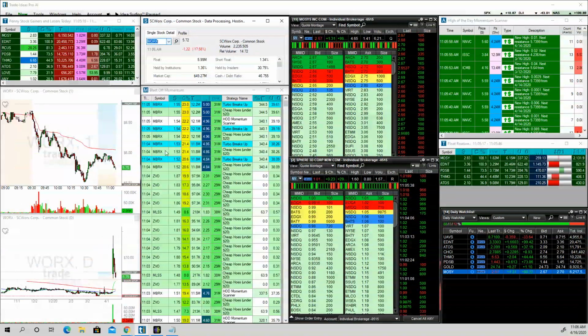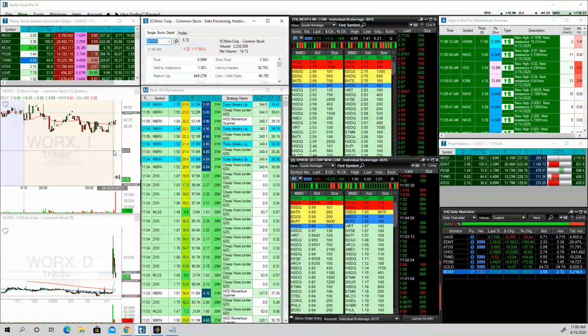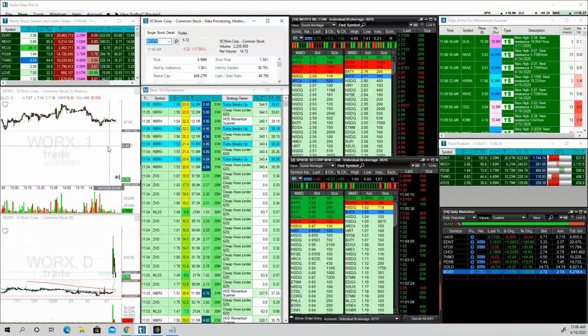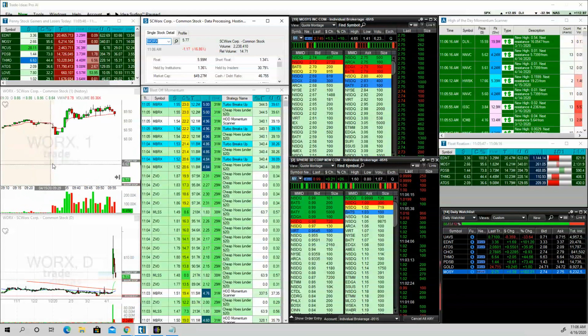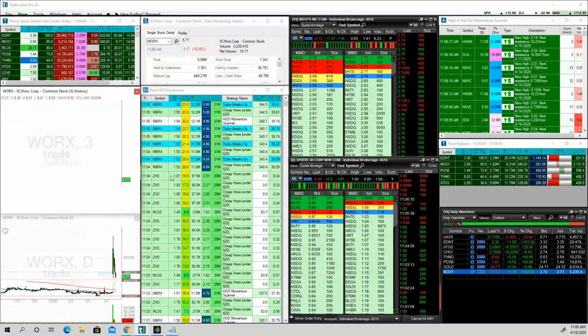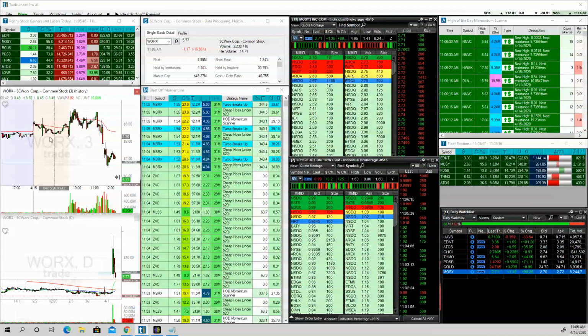I knew that a lot of shorts were thinking the news was BS, that it was fake. I know the borrowers were cheap on WORKS, and I should have known a little bit better that it was going to squeeze a little bit higher. I was a little early on it. But I could go over it a little bit, kind of where to scale.